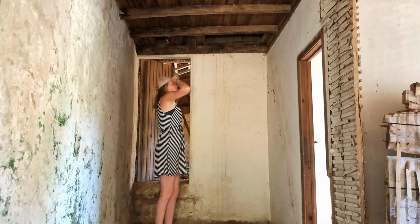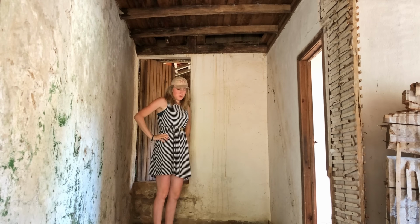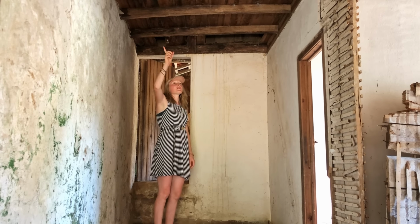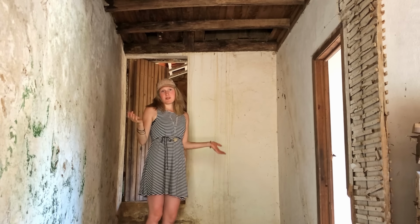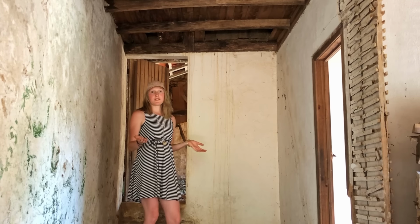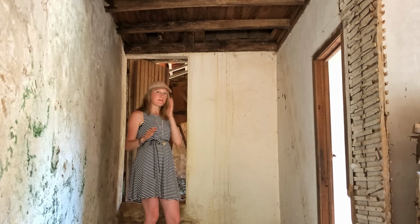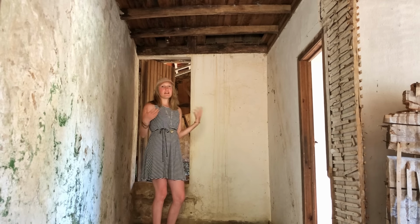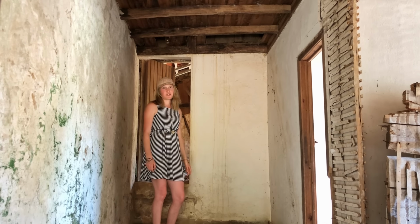So if you wanted to live here, you would pretty much need to take everything out, the walls, the floor, the ceiling, probably the roof, because the roof is not sealed. So it's great that the roof is on and it's perfectly holding the rain off the walls. But for really living here, you would actually need to put a new roof.